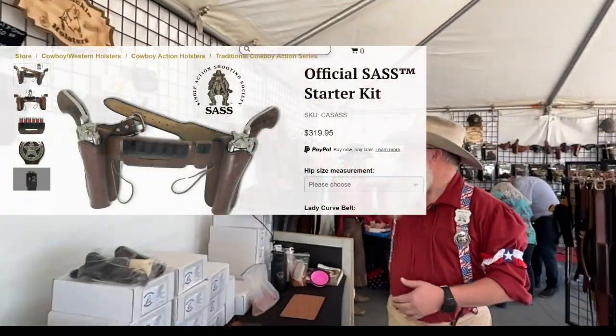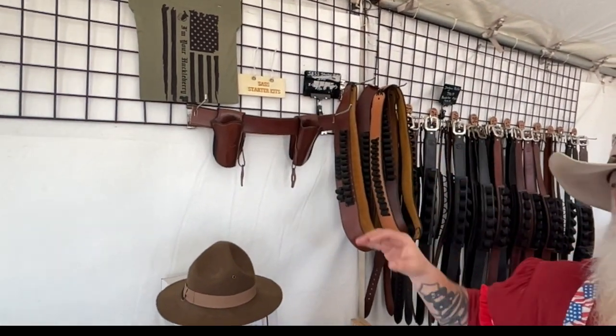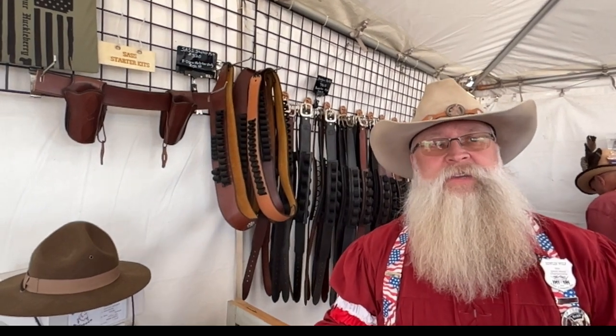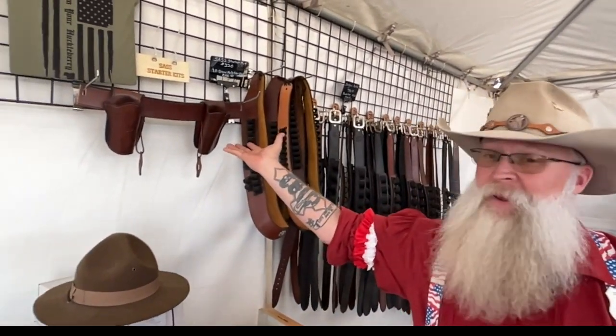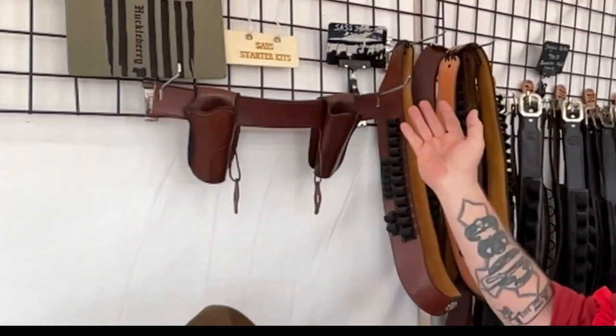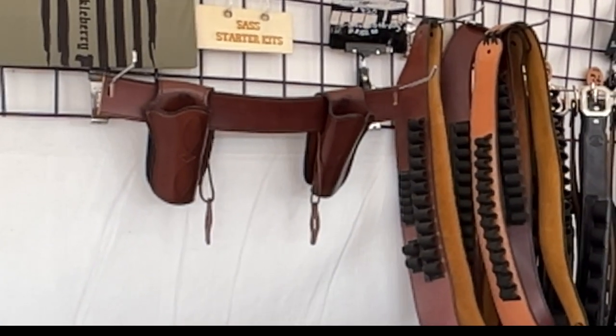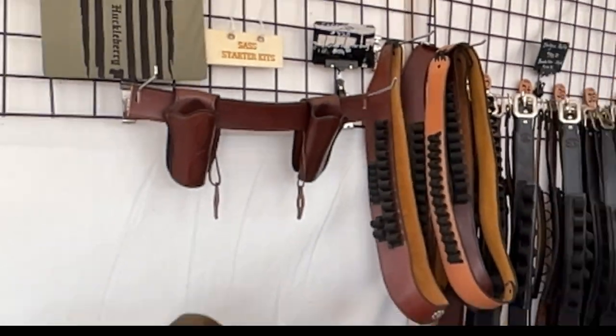So this is our SAS starter kit. We developed this really for the grandfather that wants to buy grandson or granddaughter a set of holsters to get into the sport. It doesn't break the bank. I think it runs a little bit under $300. And what it provides is two holsters, a belt, a shotgun slide, and a badge holder. So it's basically, like it says, a starter kit for SAS.